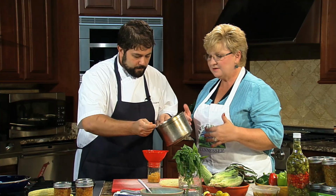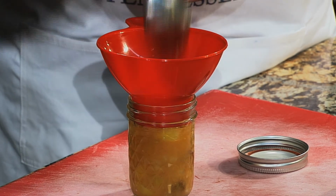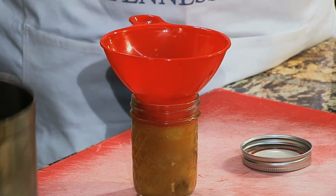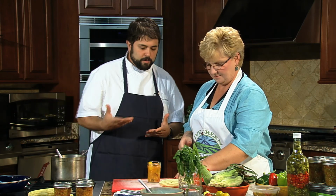Do you try to put the extra liquid in, or do you leave out some of the extra liquid? I like to have a nice ratio of tomato to the liquid so that when you actually would be using these at home, they wouldn't be too dry or too wet, depending on what recipe you wanted to use them for.